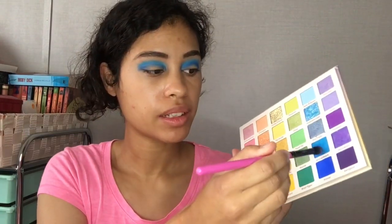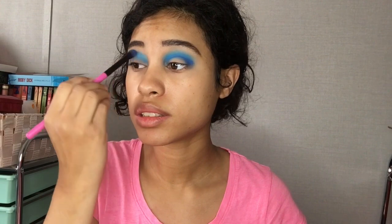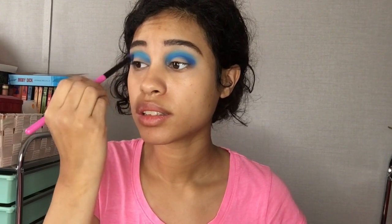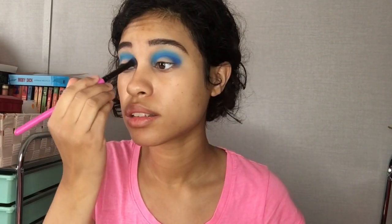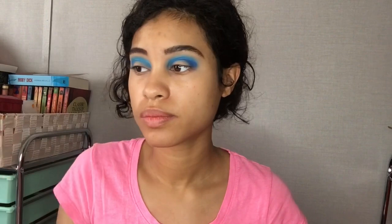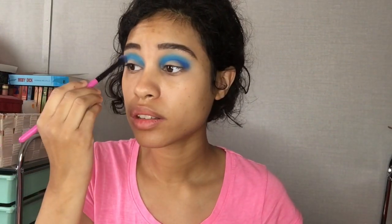Alright, so I'm going back into the shade Watermark and doing a swiping motion on this eye because the color isn't as high as this eye. And then I'm going to go into Take It Easel and just lightly blend it out.